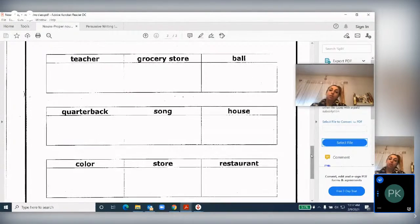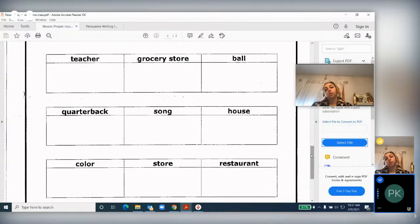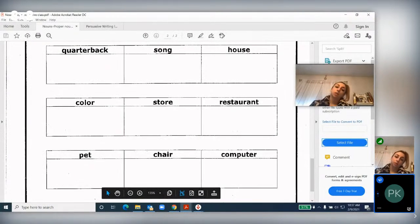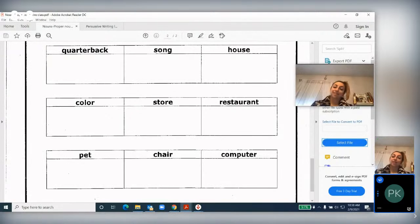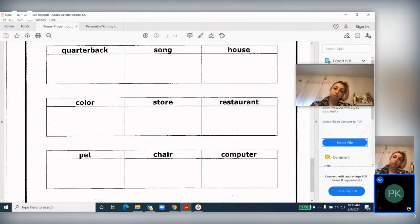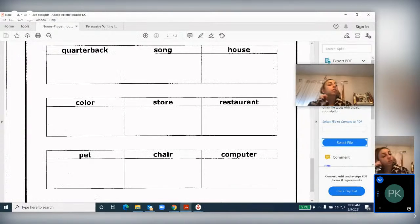Color, you just have to name a color like black, blue, brown. That is a proper noun. Store, could be Macy's, could be Wegmans again. It could be any store you go to. Restaurant could be McDonald's, Burger King, Wendy's, Chick-fil-A, whatever specific restaurant you can think of. Pet could be the name of your pet. My dog is named Wally. Chair, it would be rocking chair, Barcalounger, Adirondack chair. It has to be a specific chair. Computer, you could say Chromebook, Apple, iPad possibly could be a computer, IBM ThinkPad. All those are specific proper nouns.